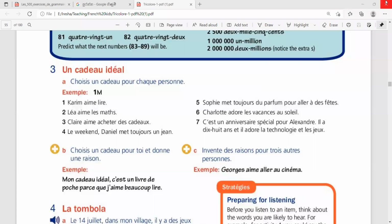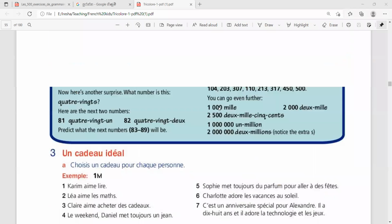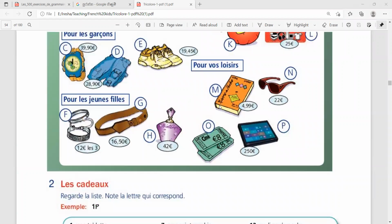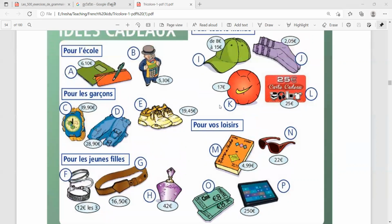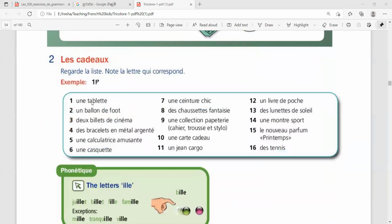Okay, let's discuss. It's already done. M. Léa aime le maths. What did you put there? What is the letter you put? P. Like maths. You put what? P. That is a tablet. Miss, I think I did the wrong exercise. You did this one? Yes, miss. It has been already done in the last class.